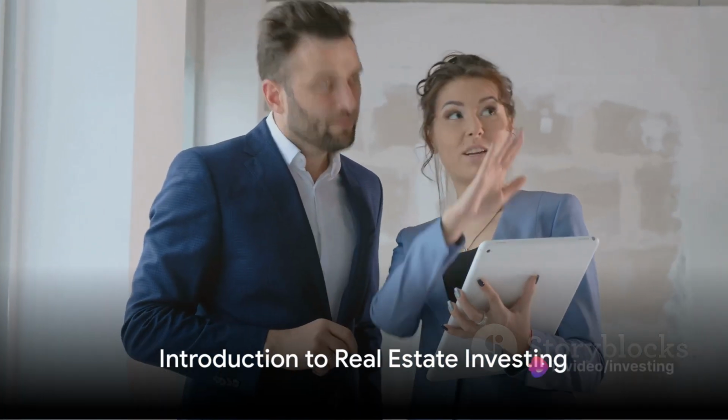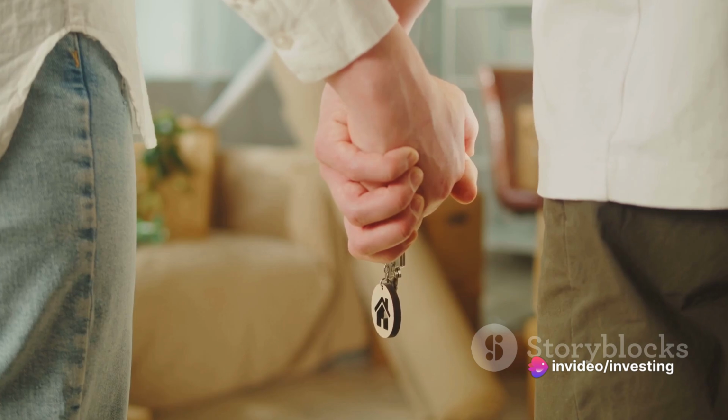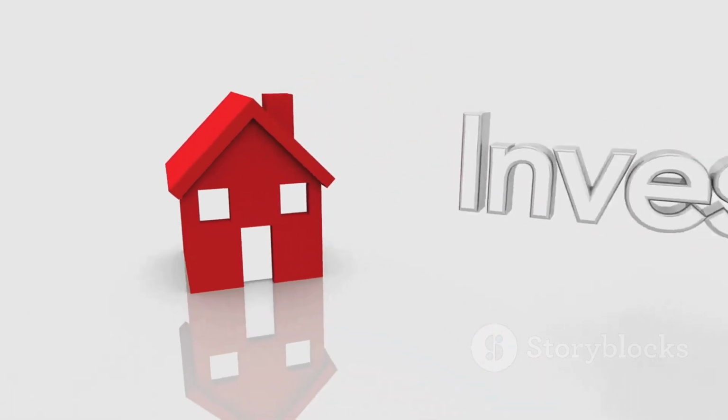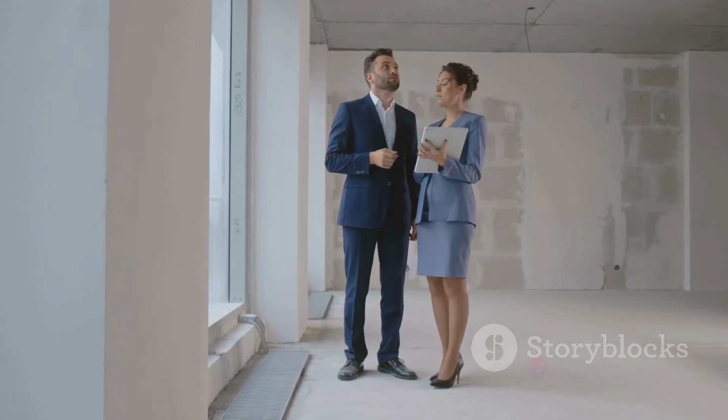Have you ever thought about investing in real estate? It's an intriguing venture that can bring substantial rewards. From fix and flip to buy and hold, wholesale real estate, cash flow rental properties, and short-term rentals, the possibilities are vast. Today we'll delve into these strategies to help you make an informed decision.